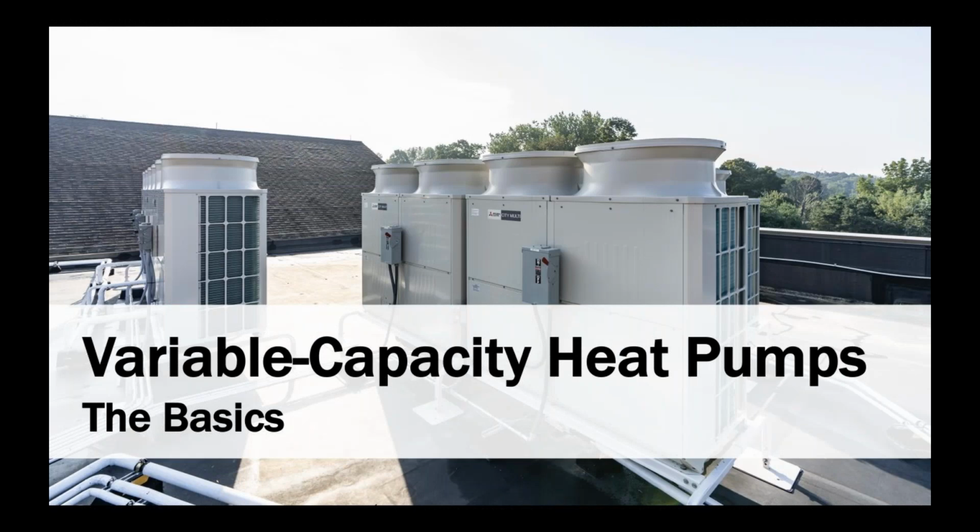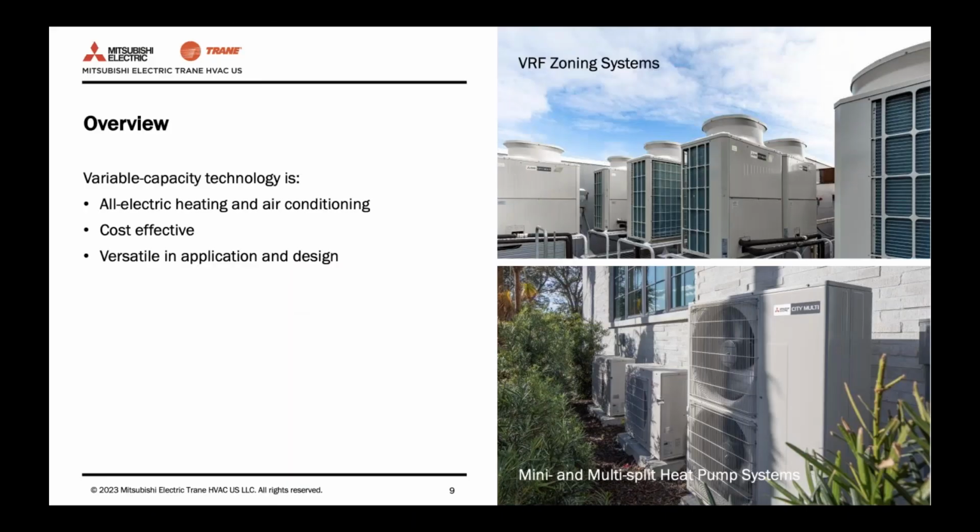So what exactly are variable capacity heat pumps and what makes them so great for senior living, or really any commercial building? Well, let's dig into the details.